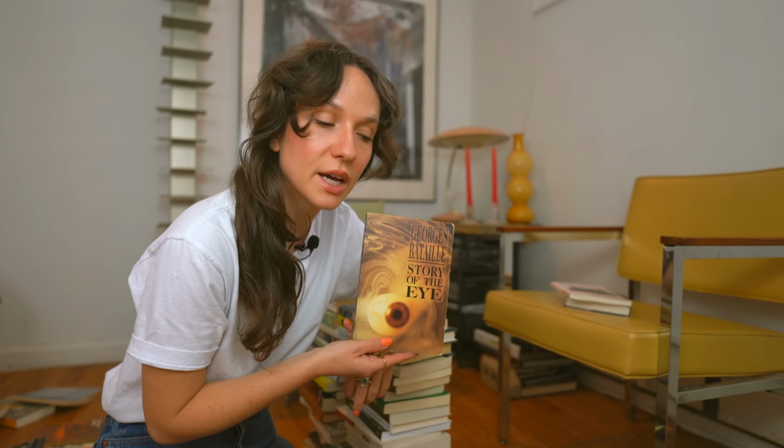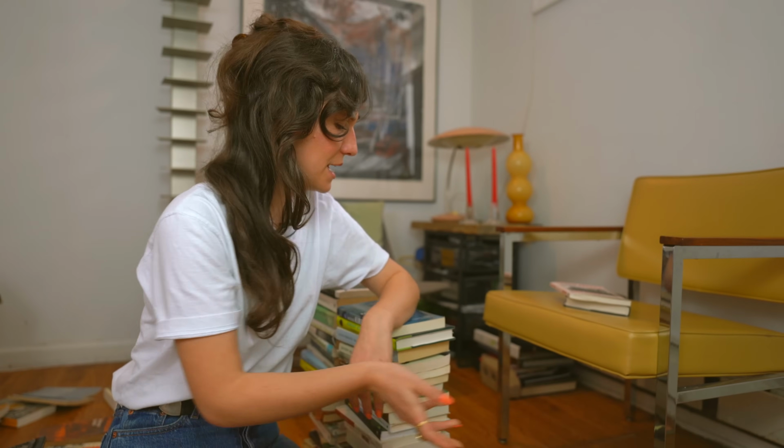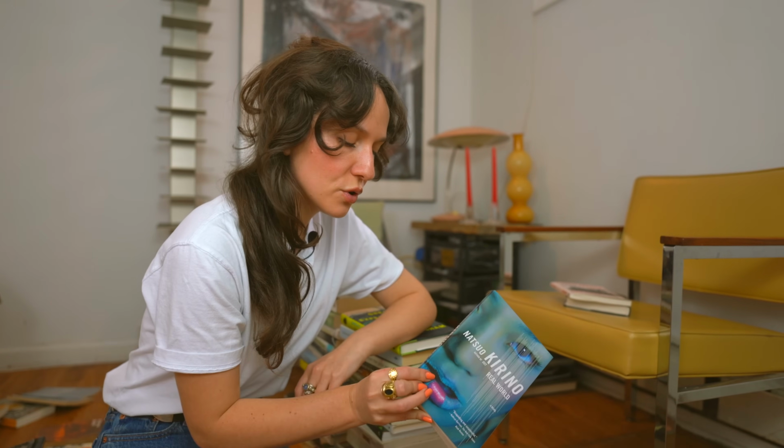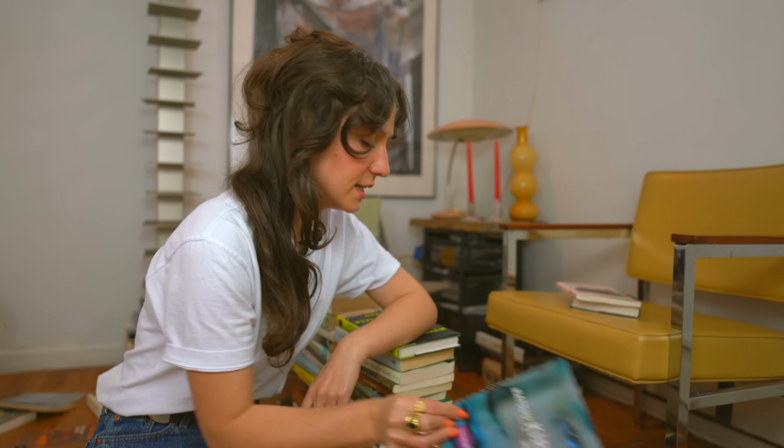If you know, you know, okay? I found this in a thrift store and I had to read it. Curiosity killed the cat. I might sell it. I might do it, okay? Natsuo Kirino, Real World. Just read this, made a video about it. Gonna sell that. Great Expectations by Vincent Cunningham.